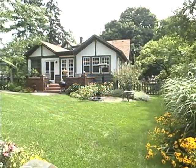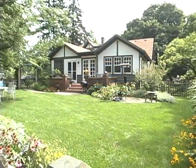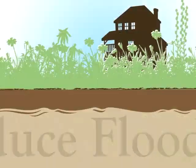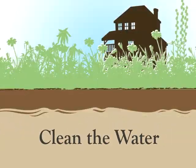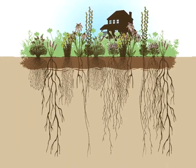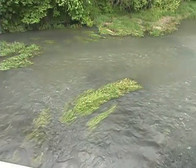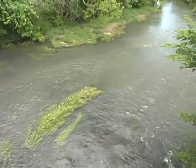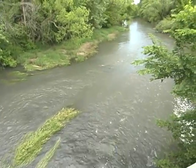Turf grass does not absorb much water. It is designed to convey water to the drain pipes and off to our rivers. We can reduce flooding, clean the water, and return it to our aquifers with the use of native plants. We need to treat water as a precious resource. Keep water where it falls. It is important to stop allowing the water to enter the storm drain system and be carried away in our rivers.